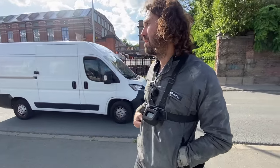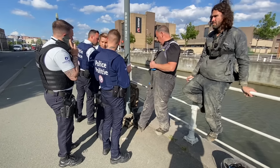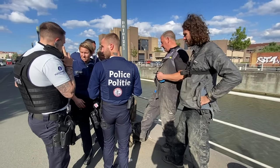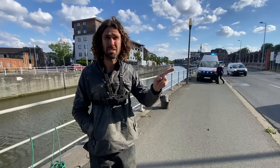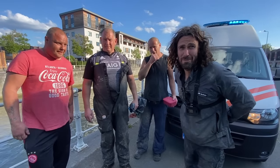Police have just pulled up on the other side of the road. I think the fire brigade will be here any minute as well. AK-47, magazine, MP40, air rifle, gun, hand grenades. We've had about five police cars show up. There's a few down there now. They're checking out the bucket, they're checking out the bombs, and now they're waiting for the bomb disposal unit to come. So the police are blocking the road off now. They're getting the people on the other side of the road to allow some space so they can take this away safely.